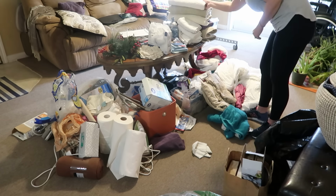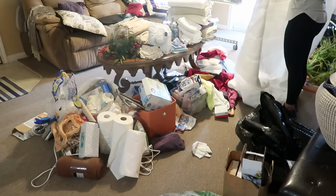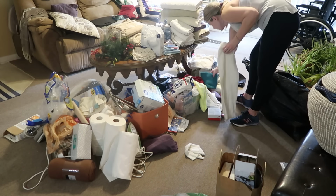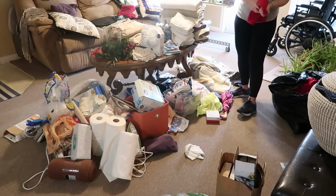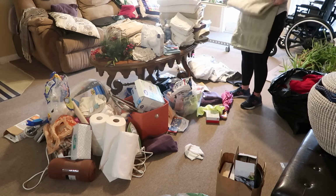There were only a few things that I felt comfortable donating. There were a couple of new items in there, still in their packaging. And then all of the towels that were still in good condition, we kept those. So there was probably, I would say, at least half of what was in that linen closet we actually did either get trashed or donated.